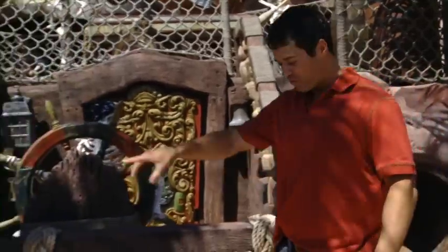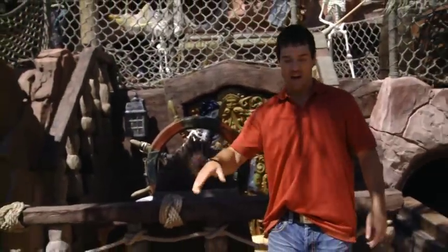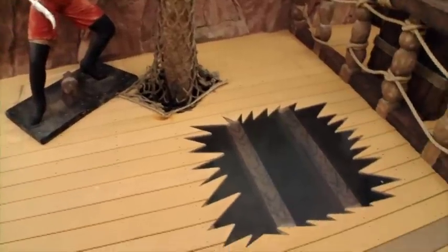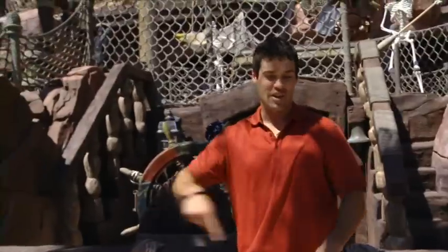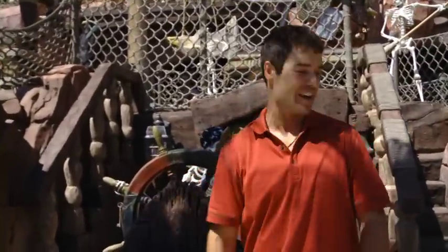We're standing right above where the water slide actually winds through the entire pirate ship. These cannonball holes look down into more pirate treasure on the pirate ship, and you can also see the people going through on the water slide.